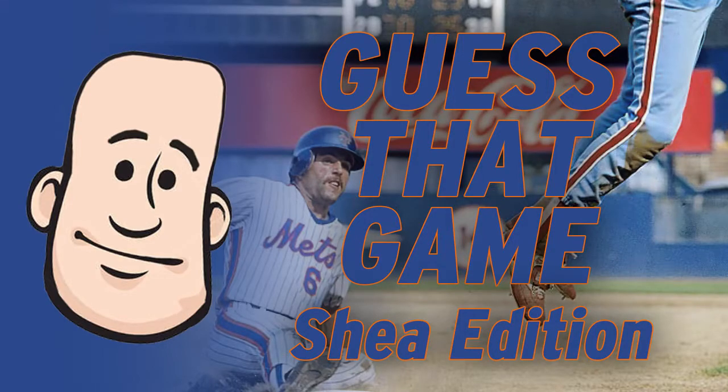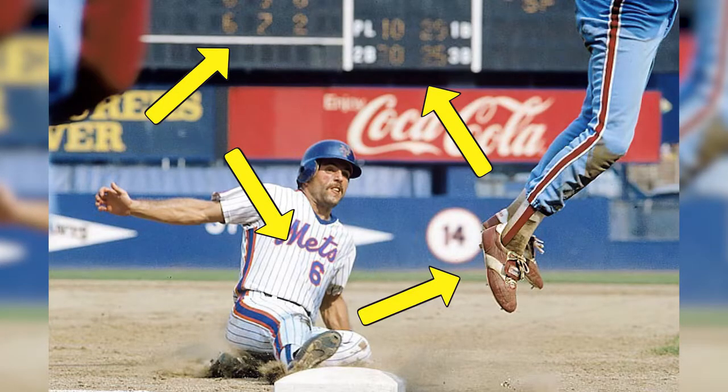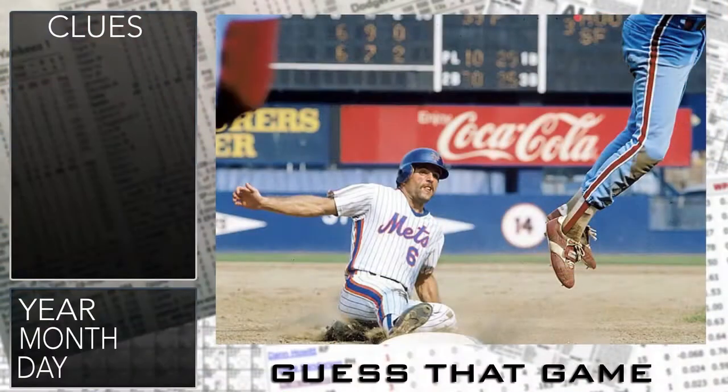If you're new here, what we do is we take a picture of an old baseball game off the internet, and using just the clues that we can find in that picture, we try to determine the exact date of the game that is being played, and if possible, even the at-bat, the score, the inning, all of that fun stuff. So let's take a look at the picture that we are going to use for this episode, and here you go.